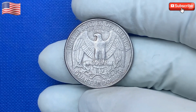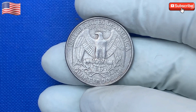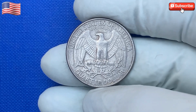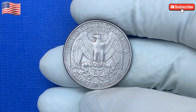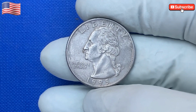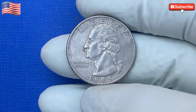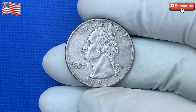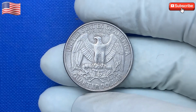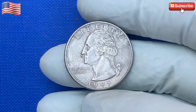Now, let's turn our attention to what makes the 1995 Washington quarter unique. While many of these coins were produced in large numbers and circulated widely, some of them stand out due to special characteristics. These unique features can include things like unusual minting errors, limited production runs, or even changes in design that occurred in certain years. The 1995 Washington quarter, in particular, has become especially famous because of certain variations that have made it a hot commodity in the world of coin collecting.